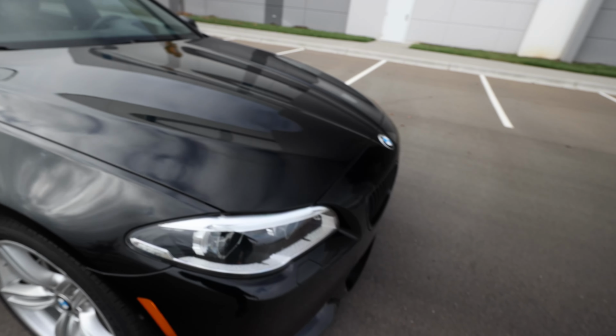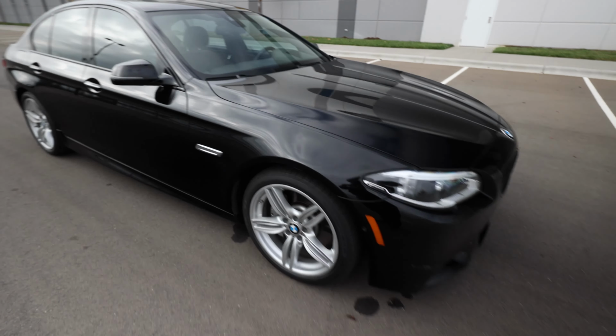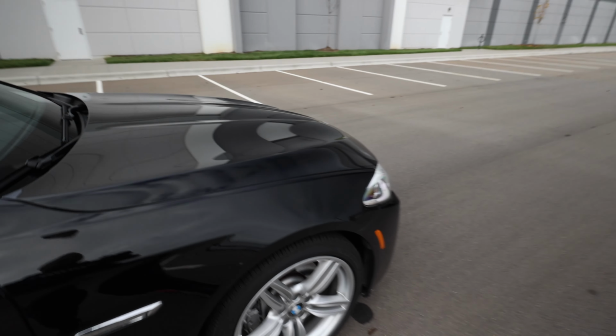I may just leave it on. I don't know. I haven't decided yet. You guys let me know what I should do down below. I don't know about re-PPF in this car. I know I'm not doing that because this isn't going to be that serious of a car for me. So let's go ahead and see what the inside looks like.